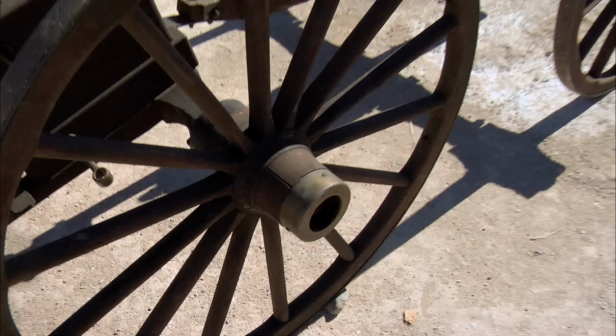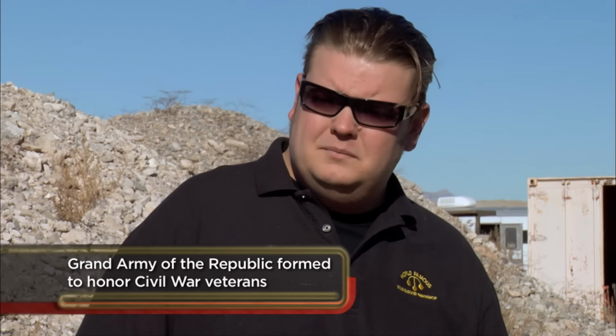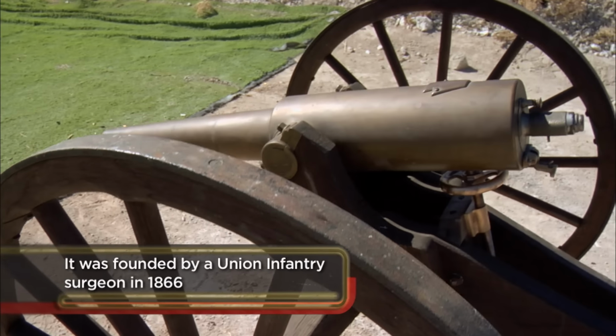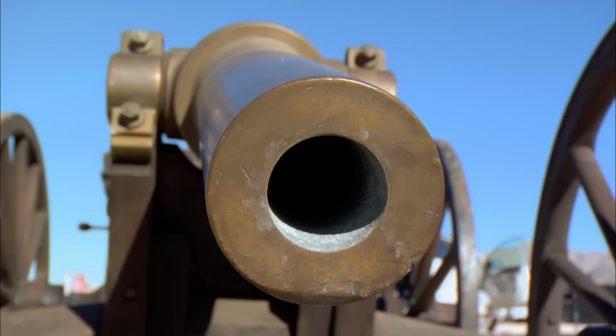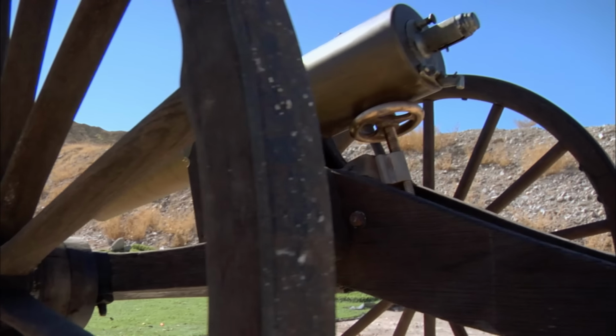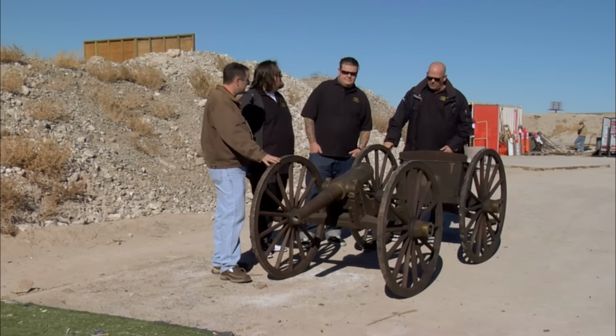Oh, do you know what that is? Yeah, the Grand Army of the Republic. This was their cannon that they used in memorial parades to salute the Civil War soldiers, and it produces a very nice, substantial report. So it's loud. Extremely loud. The Grand Army of the Republic was a veterans group that started right after the Civil War. They were just a social group when they started, but they grew into one of the most powerful organizations for veterans.